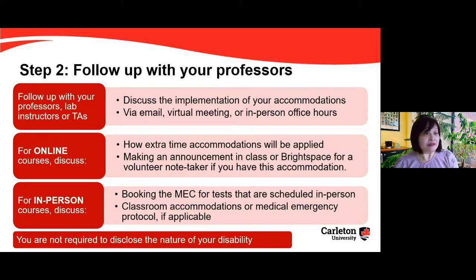As mentioned, I think we already talked about this, follow up with each professor, lab instructor, or TA to discuss the implementation of your accommodation. Send them an email, schedule a virtual meeting. If applicable, go to the office hours. But I don't think there's going to be a lot of in-person office hours in the fall term.